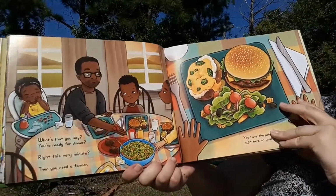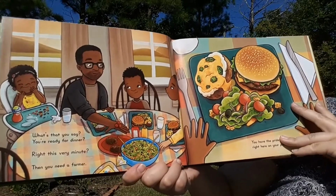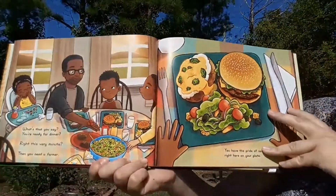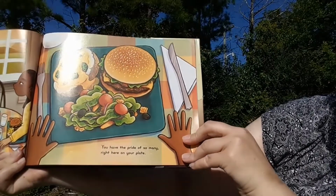What's that, you say? You're ready for dinner? Right this very minute? Then you need a farmer. You have the pride of so many right here on your plate.